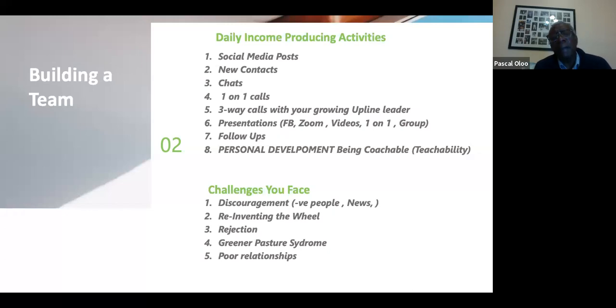And remember, the average person will say yes to the business on the fourth, the fifth, or the sixth time you are contacting them about the business. So you need to have a schedule, or a system, to follow up on your prospects on what they have done.